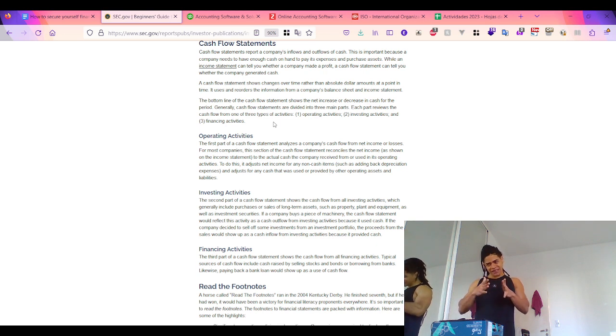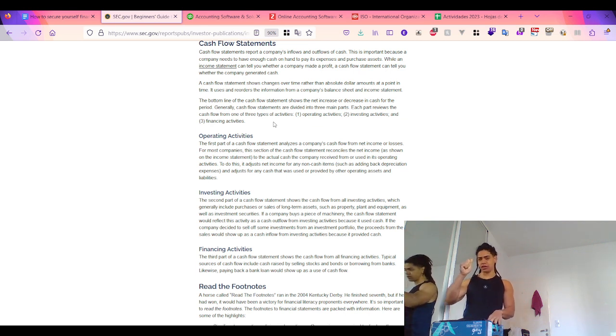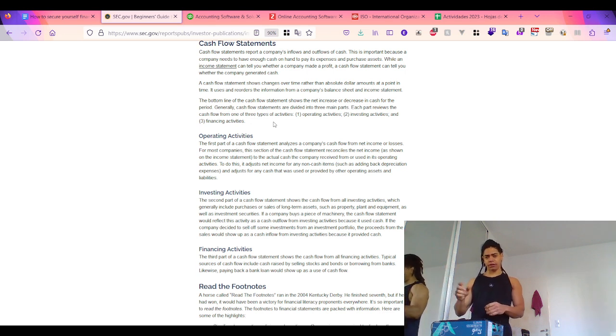Okay, so the second section, investing activities, generally involves the purchase or sale of long-term assets, such as property, plant, and equipment, investments, leasehold improvements, intangible assets. And when it comes to the financing activities, this section focuses on how a company raises funds from investors or creditors and pays them directly through capital markets.